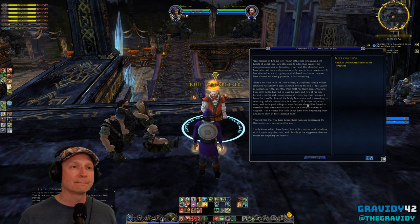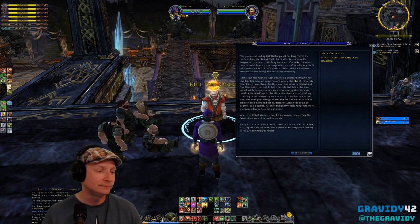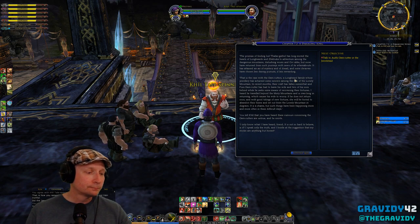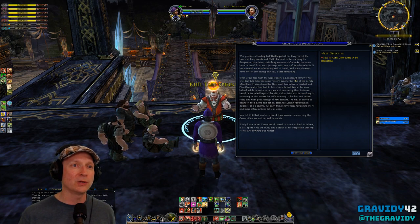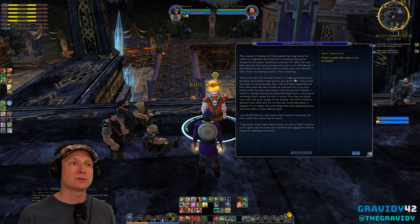The promise of finding lost Thafar Gathol has long moved the hearts of Longbeards and Zelruka to adventure among the dangerous mountains, disturbing worm and orc alike, but none have returned from such journeys with news of its whereabouts.